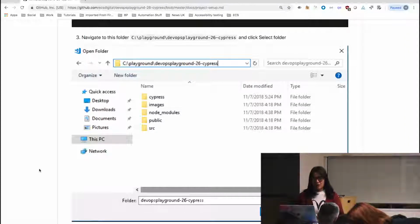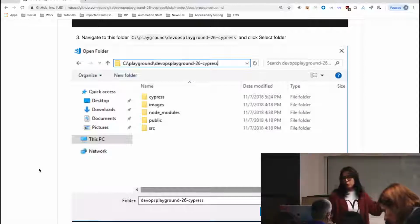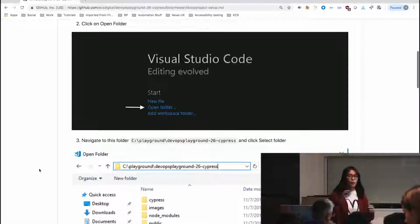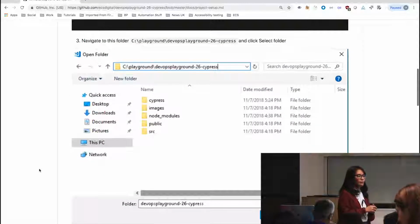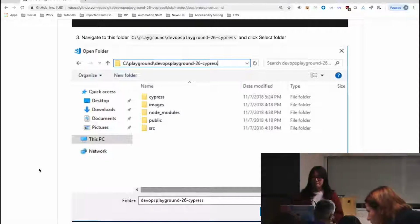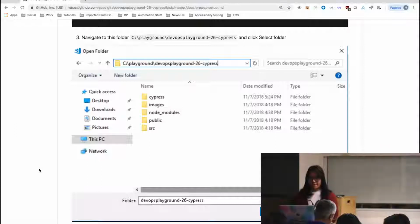Cool. So once everyone is on this folder, I just want you to click select folder, and that should open up the sample project for you. If you need to open Visual Studio, if you go to desktop, there should be an icon for Visual Studio Code. And then click open folder.